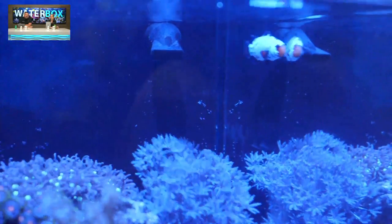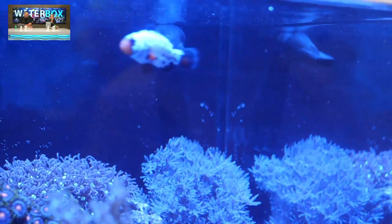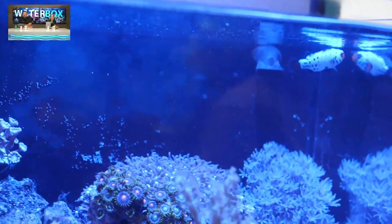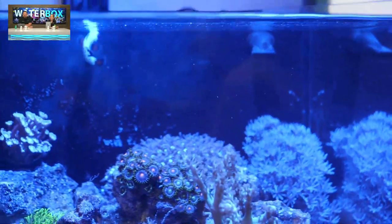I think she may have mentioned getting an upgrade soon. I don't know, but it's possible. Her new clown that she just got is beautiful. But she's definitely the coral heavy one of all the cubes.